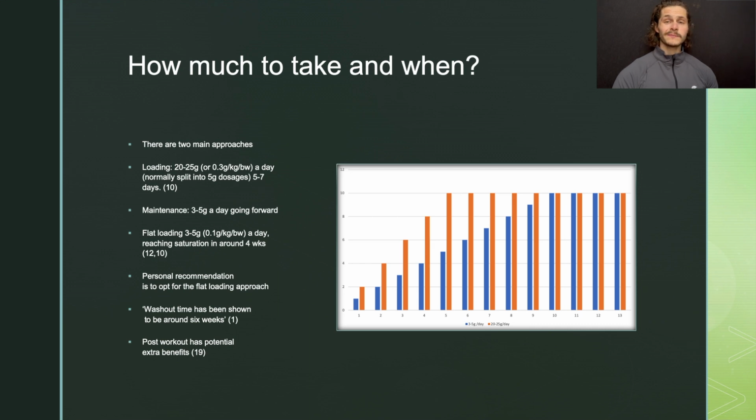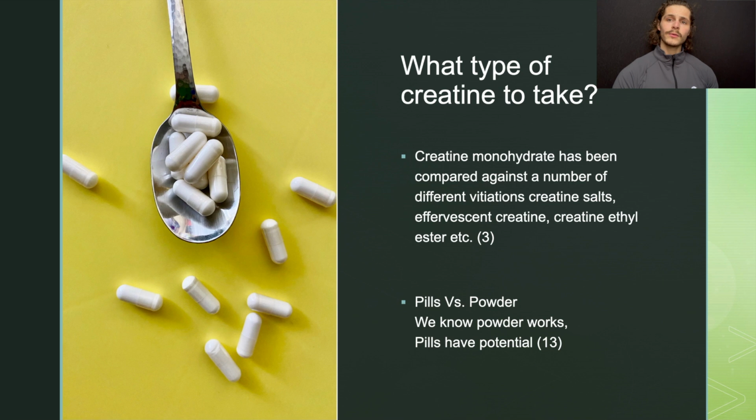So the timing of it. Realistically, there have been studies showing that pre, intra and post are all beneficial. Post-workout has potentially slightly greater benefits. However, consistency over timing is going to be a lot better and yield better results. Quite often, if you didn't train and you forgot to take it, that's going to obviously be detrimental. So I'll just have it in my pre-bed shake every night, because I then know that I'm going to be consistently taking creatine.